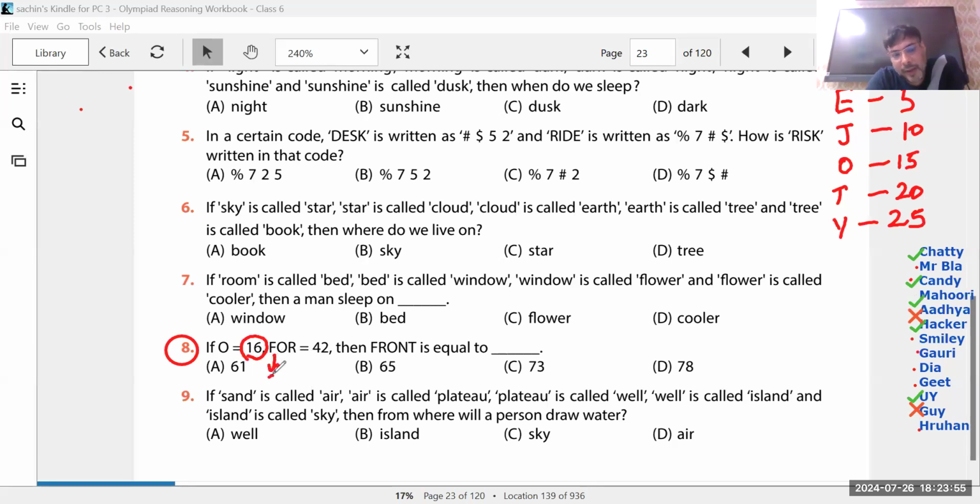So you notice here it is plus 1. Then let's do the F is 6, O is 15, R S T. R will be 18. So 6 plus 15 is 21, plus 18 will be 39. So 39, then 3 added here gives me 42. Same thing I will be doing with front. So F is 6, R is 18 and O is 15 and N is M N O, 14, T is 20, plus I will add 5 to get my answer.